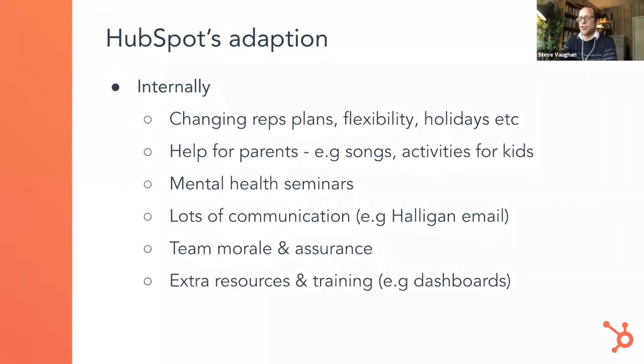And then there's extra resources and training. I'm going to show you a dashboard in a moment, just a brief one. These are the industries that are struggling. These are the industries that are maybe not struggling through this. How can HubSpot help both types of industries? What are we doing? What are the playbooks? And just a simple dashboard that I don't know which person in HubSpot sales operations created, but I'm very grateful that they did create it because it's been useful to me through this time.